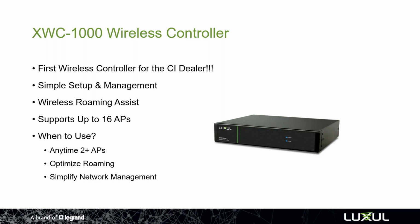When should I use a wireless controller? Anytime you have more than one access point, or if you have a wireless router and you want to add an access point. Anytime you have more than one place to connect to wirelessly, you need to have a wireless controller. Otherwise, what'll happen is the device is going to hold on to one before it jumps to the other access point or the wireless router. And it's not going to be a pleasant situation for the end user.